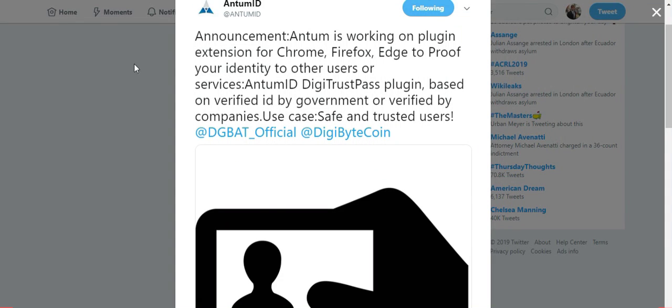So last bit of news I have, again coming from Anthem ID, is that they're working on a new product. Anthem is working on a product extension for Chrome, Firefox, and Edge, and it'll be used to prove your identity to other users and services. It'll be called the Anthem ID DigiTrustPass plugin, and it's going to be based on a verified ID by the government or verified by other companies. Use cases: safe and trusted users. So in a way, it seems to me that it's similar to know your customer compliance. If they're going to use your government issued ID to verify your identity, it's going to be a very legitimate way to verify you are who you say you are on the various websites that require that level of identification.